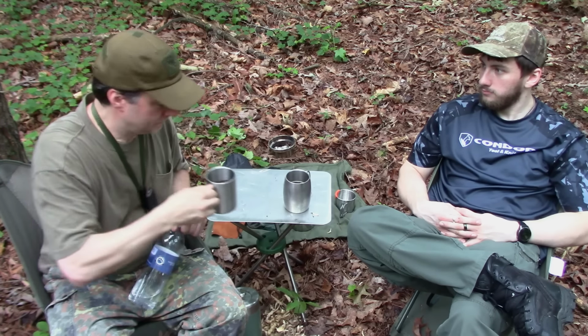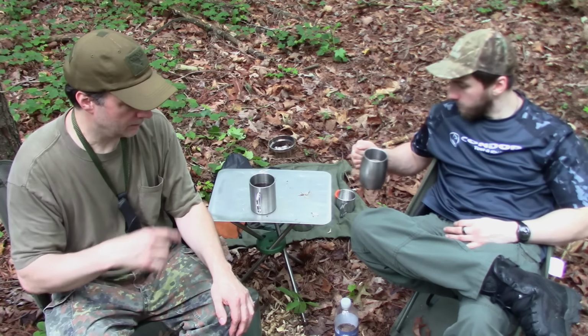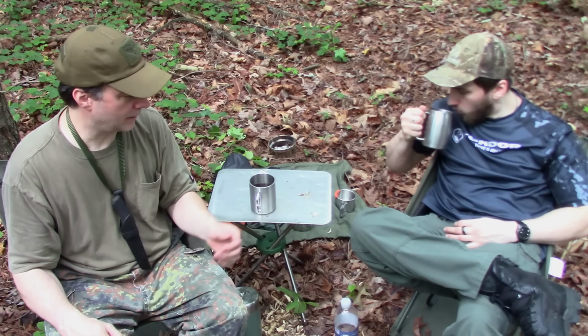It's gonna have to cool a little bit more. There's still steam pouring off of it. Yeah, that was hot. That Kelly Kettle works great. And they make 3 versions of it. They make the Trekker, and then they make one size bigger. This is like a backpacker version.